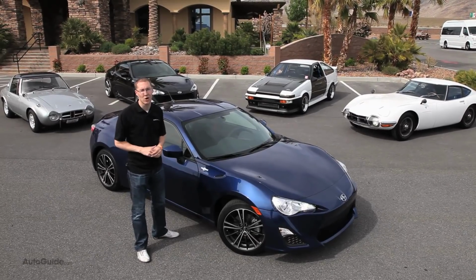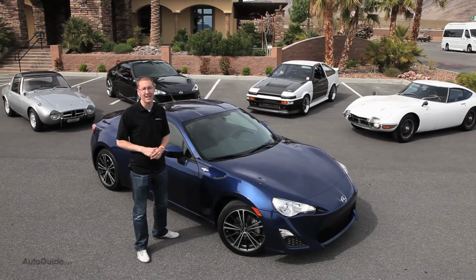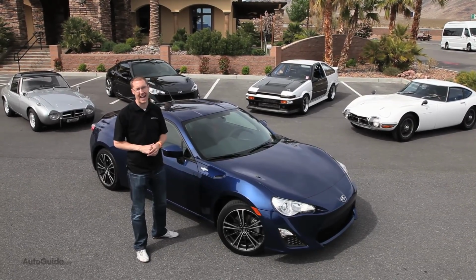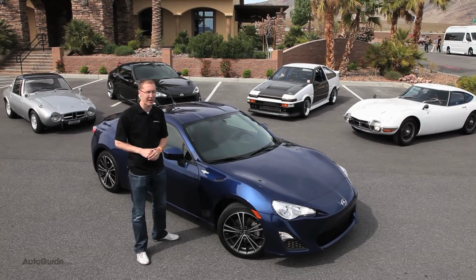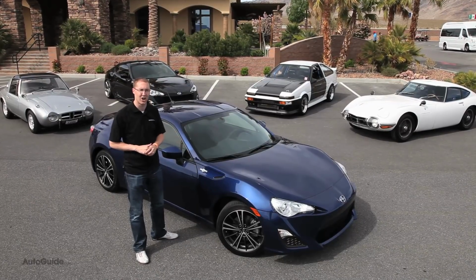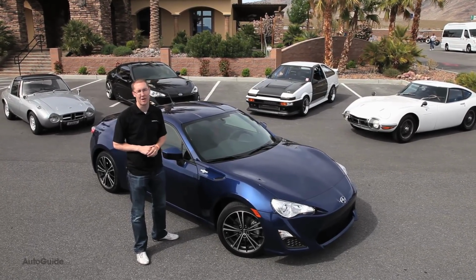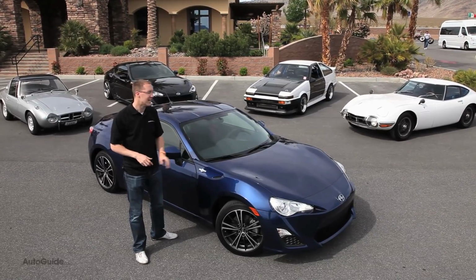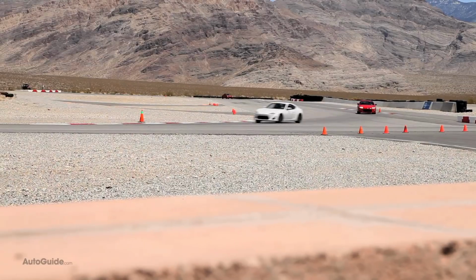Sold in what Scion calls a mono-spec trim, there's really just one way to get your FR-S, meaning they've avoided any expensive add-on kits. You can, however, get a la carte options on top of that, and soon Scion will be offering all kinds of extra performance goodies for this car, ranging from lowering springs to upgraded brakes and bigger sway bars. But the important thing about the FR-S is that it doesn't need them. It's already an amazing performance machine.